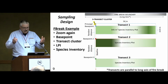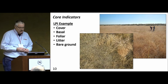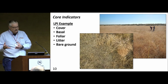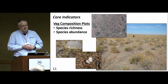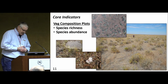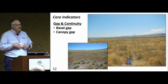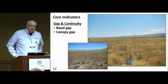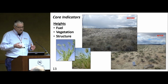So LPI, what we're using there on those transect clusters, is looking at AIM core indicators of cover: basal, foliar, litter, and bare ground as responses to targeted grazing. We're also looking at vegetation composition plots. We're assessing species richness and abundance as another measure of ecological response to targeted grazing. And we're also looking at gap and continuity, gap being the distance between the bases of plants or the canopy of plants, to look at things like soil erosion or potential for soil erosion, and the connectivity of the fuels we're actually trying to manage.